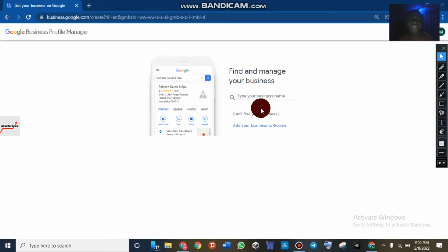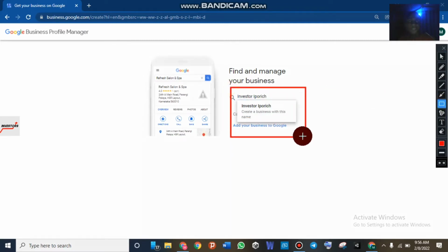So all you have to do is, as you can see, type your business name over here. Make sure you type your business name over here. So over here now, I'll be using my own brand name, my new brand name, as an example, which is Investor Hyperreach. So I'm gonna use that as an example for us. As you can see, this name, Investor Hyperreach, is not used on Google My Business before. As you can see, it's a new business.